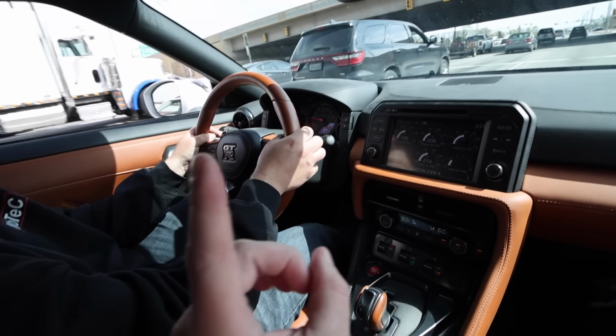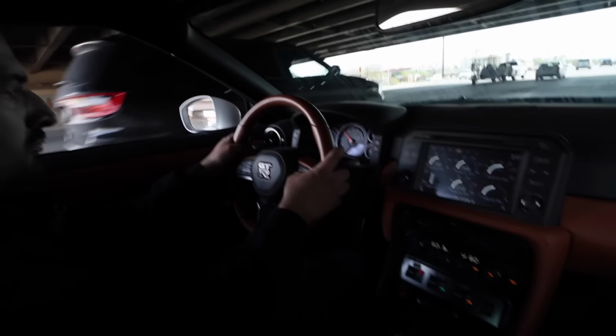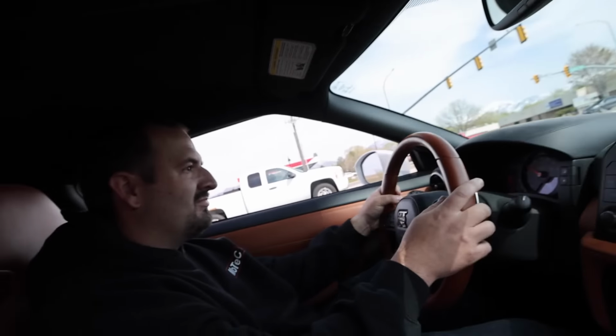Now, launch control was fun, but map 0 is the flame tune, and just naturally, we have an underpass. I'm looking around. No cops, good. Wow. Okay. Dude, this car is so sick. This car has so many party tricks. Wow. A lot of flame tune coming to the vlog sooner than you think.